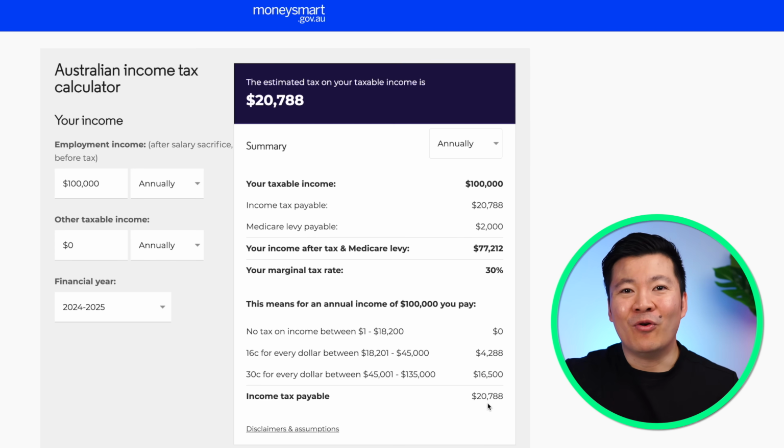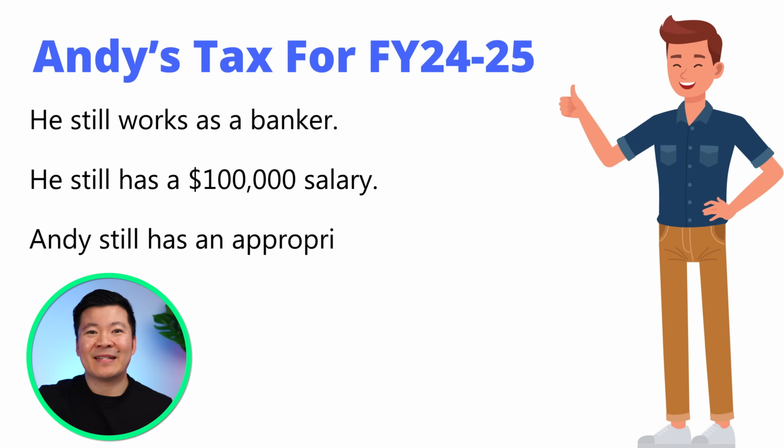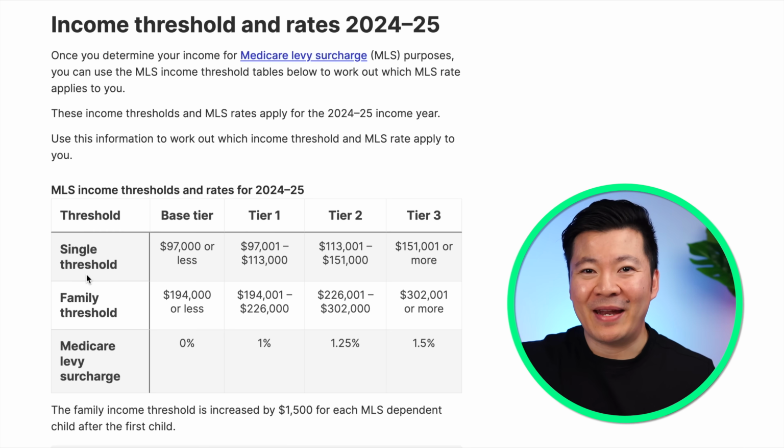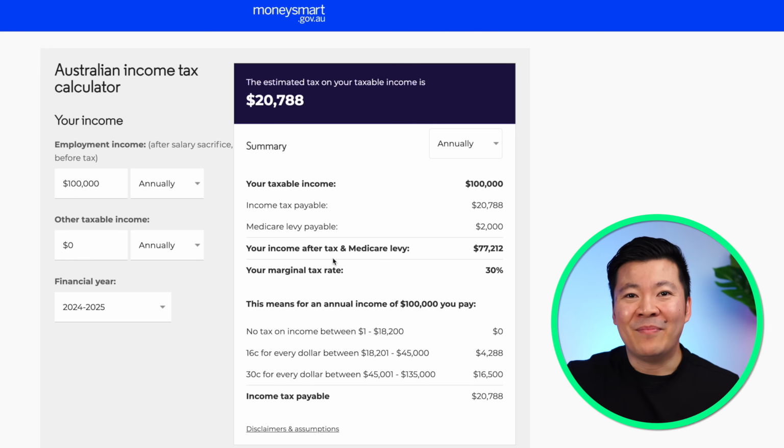His income tax payable is now $20,788. Again, he is charged a 2% Medicare levy, which is $2,000. He maintains his private hospital cover, so he won't pay any Medicare levy surcharge despite exceeding the threshold. Again, assuming no extra income and deductions, Andy's final take-home income after tax and Medicare levy is $77,212, which is about $2,000 more than the previous year. Therefore, thanks to the new tax rate, Andy saves around $2,000.